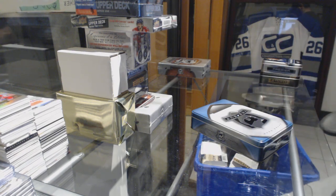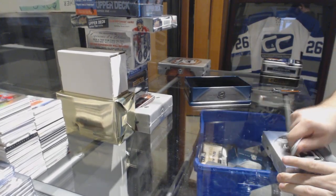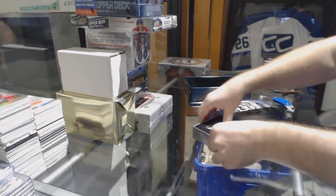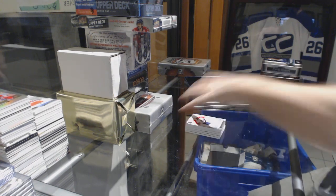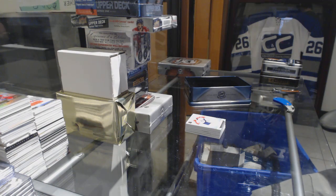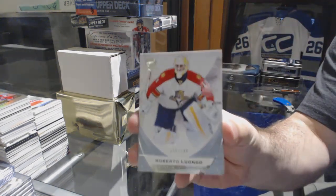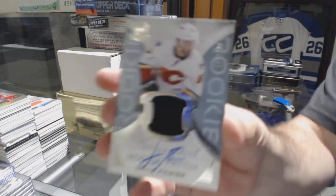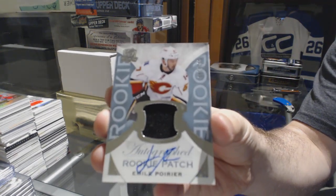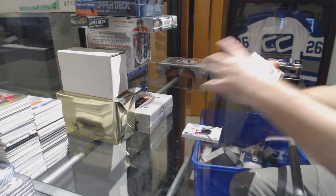Cap, cap. Sam Bennett for you, I'll do my best. All right. For the Florida Panthers, 249, Roberto Luongo. For close to 249, rookie patch auto for the Calgary Flames, Emile Poirier. Emile Poirier. That's pretty sexy, gotta say that.